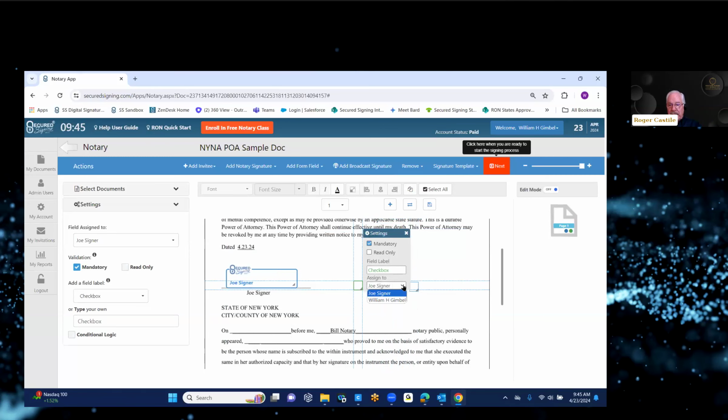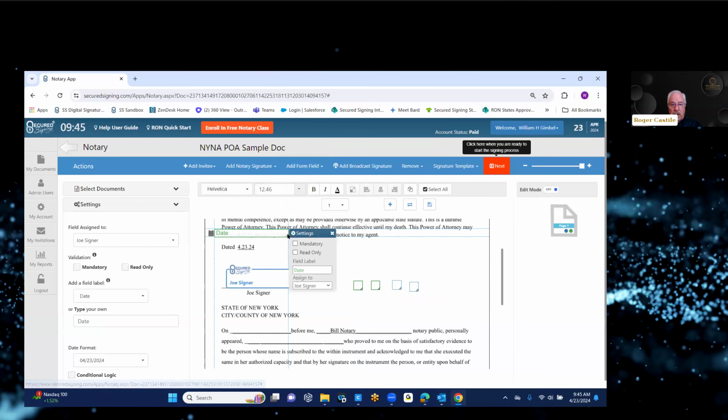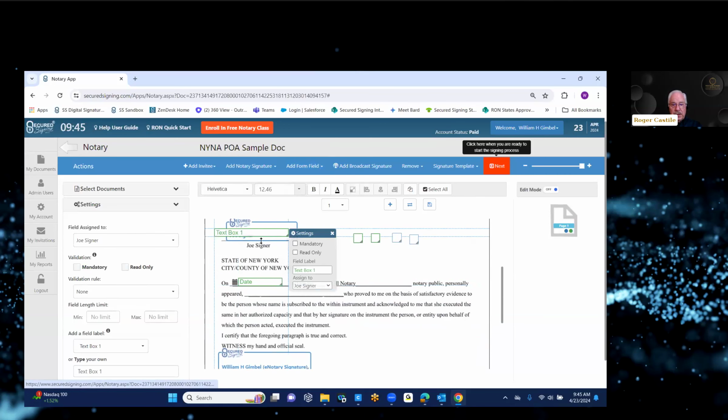And I'm going to assign that to Joe. So this can be assigned to any signer as well as the notary. But what that means is that Joe must check this box, at least that one. Okay, and I'm going to drop a date field here, which will automatically date when Joe signs it. Again, if it was a date that you wanted to create, you create it as mandatory. And then I'm going to drop a text box to enter the signer's name.